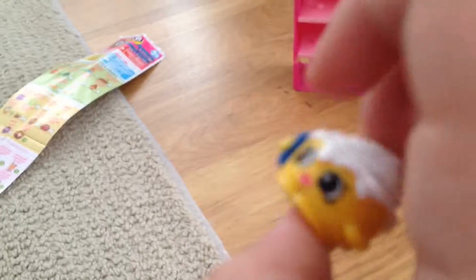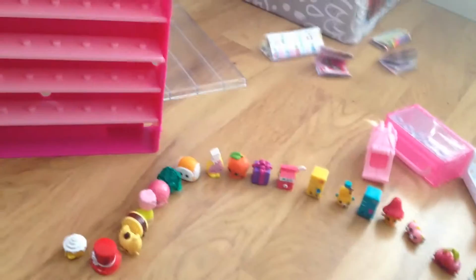Here is Cakey Cake. She is a cupcake and she has frosting on top. See her little frosting? Delicious. And she has a little spoon in her hand. A little spoon. Look how many I did in the other episode.